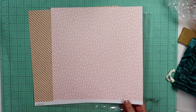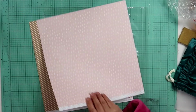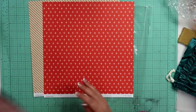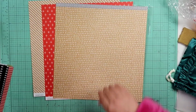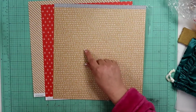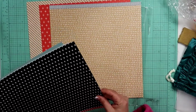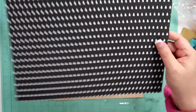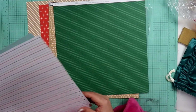Oops. Here's this one. This very nice, usable pink with little drawn lines in it. And this pretty red, a nice pink scallop, and a nice craft on the back. Oh, these have the reindeer names, Donner, Blitzen, Rudolph, Dasher, Dancer. That's cool. Here's a black with little Christmas trees, and then a nice green like that.